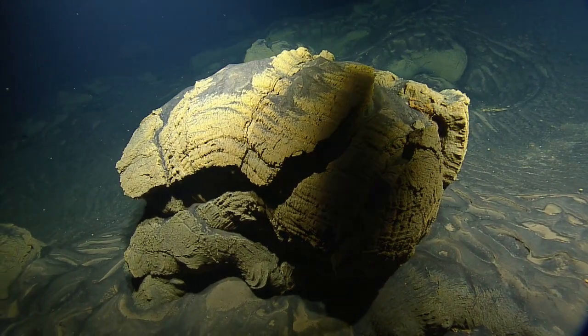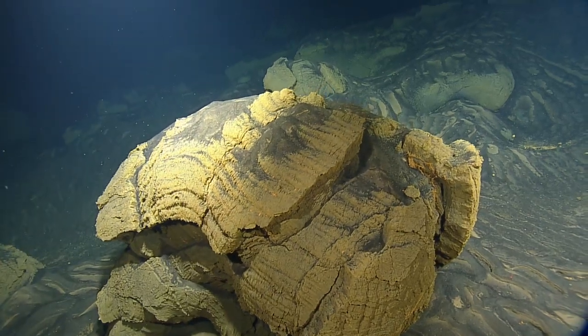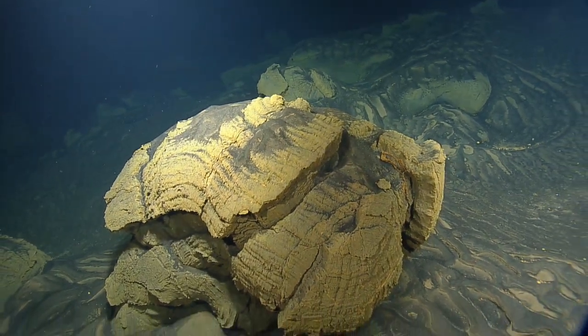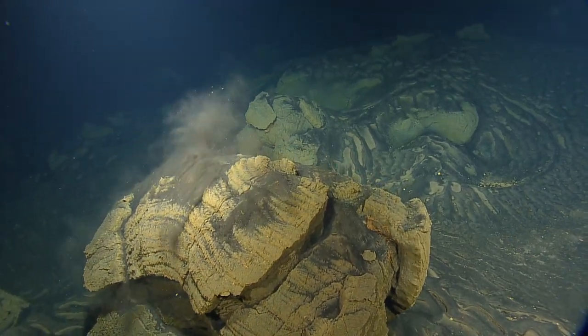This is an awesome view from the Triclops camera. You can see kind of underneath the formation, which is what you're looking at on channel 3 right there.